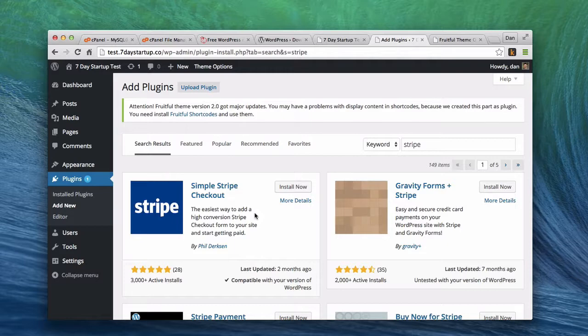I think Easy Digital Downloads is like $50, $100. The Stripe one was $50 for the Pro version, but just to add a Stripe button was free. The free version does that for you. Things like pricing tables are really cool. If you want to fiddle around with those yourself, it's going to take you hours, but there are plugins that do them automatically. So that kind of stuff's really good to use.